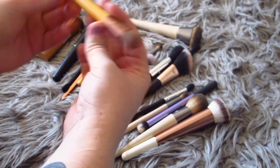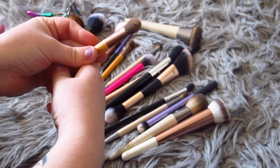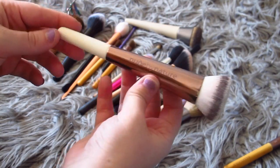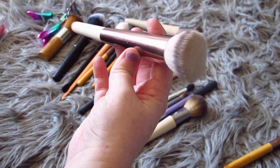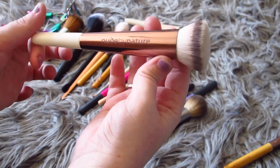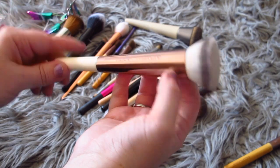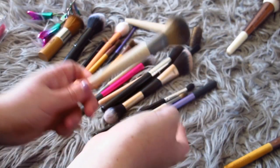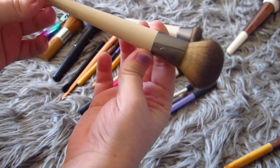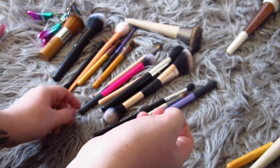So then we have this little Eco Tools brush here. I do like this brush. It's perfect for applying a base shadow, so I will be keeping that one. And then we've got this Nude by Nature brush, which is also quite new to me, but I found that it uses up an excessive amount of my foundation, and it's actually purposed for liquid foundation, so I understand why. So I will be cleaning this one up and getting rid of that, so I'll just put that back there. I then have this Eco Tools Precision Blush brush, and now I use this for bronzer, blush and highlights, so it's a perfect multi-tool brush, and it's also new to my collection, so I'll be putting that over there.